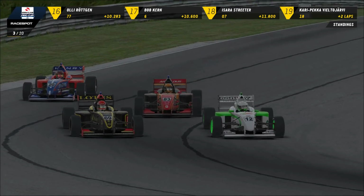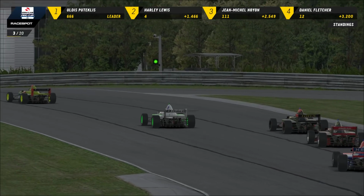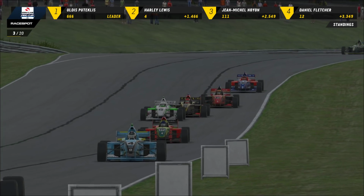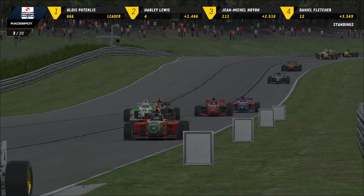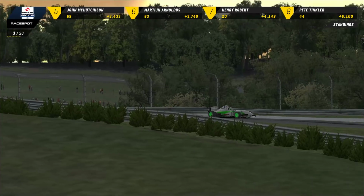And Daniel Fletcher, he immediately goes back to work picking up spots. He's going to make it nearly 3 cars down here through the hairpin. Great driving from the driver of that 12 car. And let's see, this is the part of the racetrack where he made the mistake earlier. This time I doubt he'll make it again.